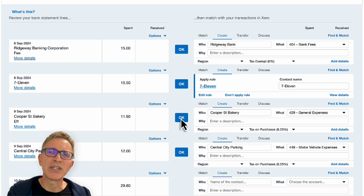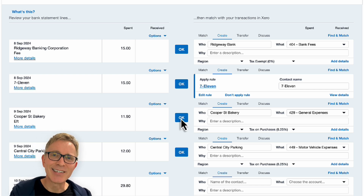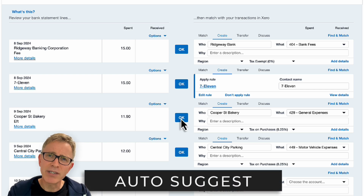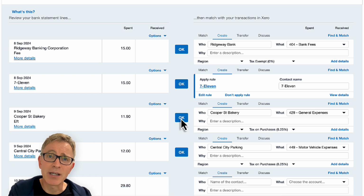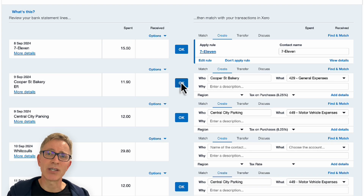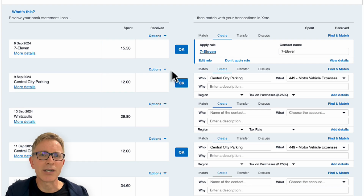Xero has some useful features to make bank reconciliations easy and fast, such as auto-suggestions, bank rules and predictions. If you've previously recorded a bank transaction from a particular contact, Xero auto-suggests the same details. This can be really handy, as you only need to click OK to accept the suggestion. But you can turn off these suggestions if you want.